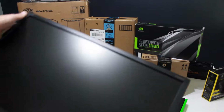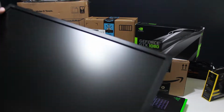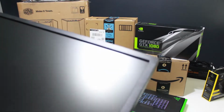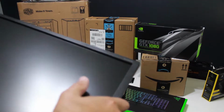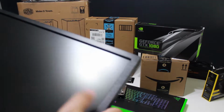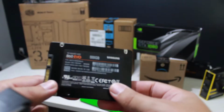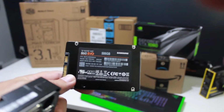I got this thing for $40. It didn't have a back to it, but I already had the arm stand. And you can't really see it, but they thought there was a little scratch or a smudge like right here. And it's not even noticeable. 860, 500 gigabit. I got this for free. And I'll explain that a little bit later in the video.